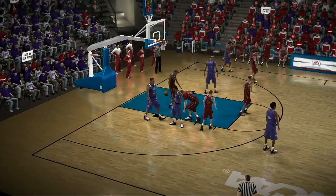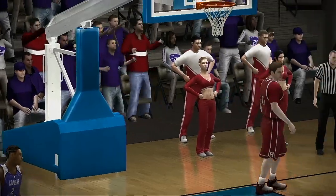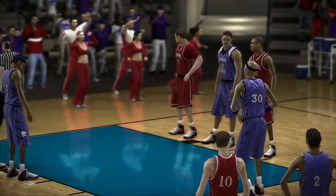Number 30 is pounded on his way up. Oh, and he's not going to be happy with that call. Well, silly foul right there, but look at his face. His facial expression tells it all.